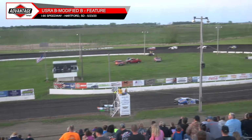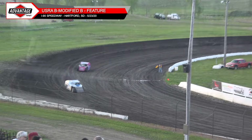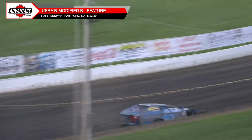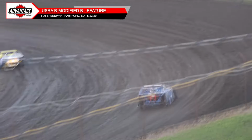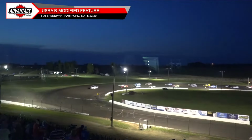Oh, just looked away for a second, and then the 30 was out in the grass. Not sure what happened there, but checkered flag waves. Damian Vandenberg in the 97, your winner. Justin Volts second. Scott Heinricher, the 17, third. And a big battle for the final transfer spot. It goes to Dave Kennedy in the 21K. Your B-feature transfers following in on the back.